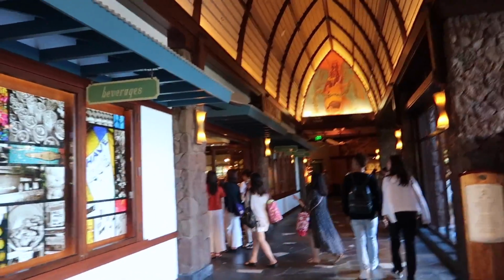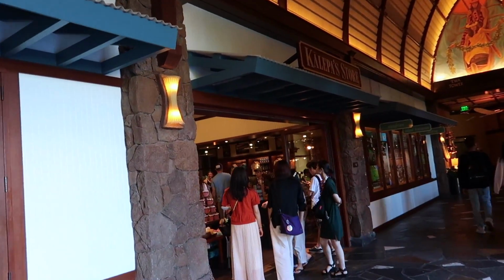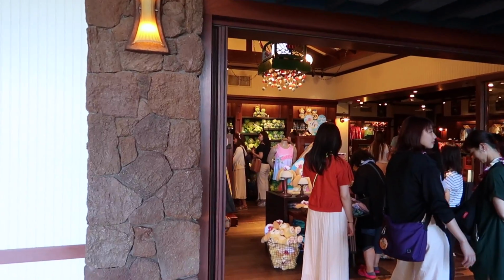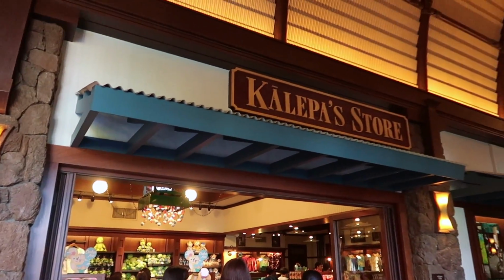And right over here to your left, there is a store where you can get a lot of gifts. And they have a lot of the character stuff. So they have the new Cookie Ann character. They have the Olu Turtle character. They have Duffy, Shelly May. But that'll be in another video for you guys.